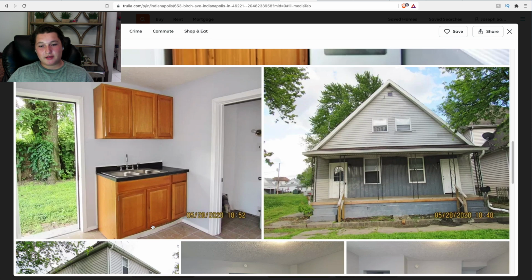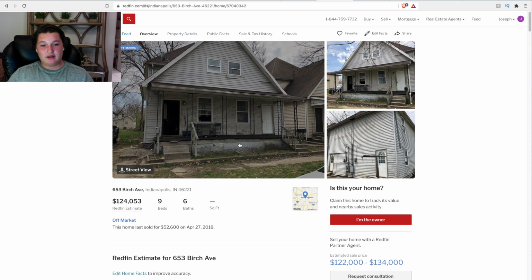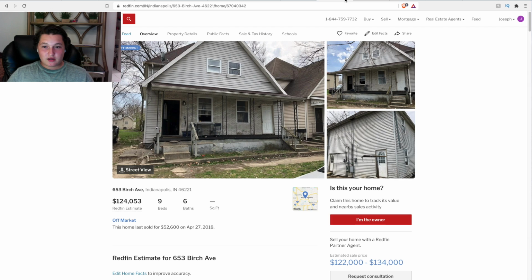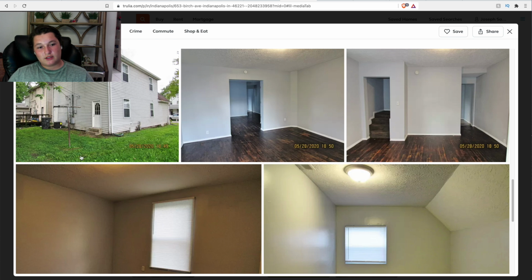And for the pictures of the outside, looking at Redfin, we can see that the pictures of the outside look pretty bad. I don't know when these photos were taken, but it looks like this house has been renovated since then. We can see that more by looking at the back of the house here, and we can see lots of blemishes on the side of the house that are not on these photos here. These were taken last year, so this is renovated as of last year. I don't know when it was renovated, but last year it had been renovated.